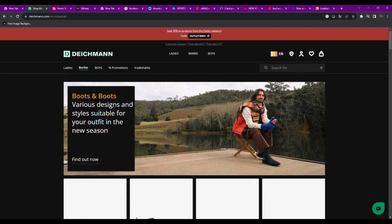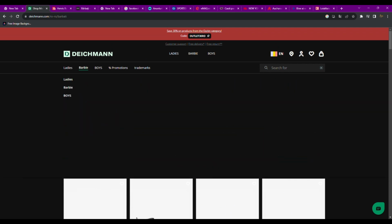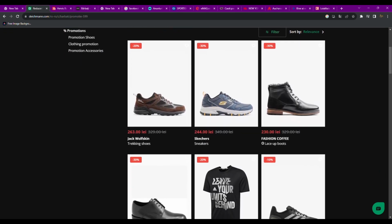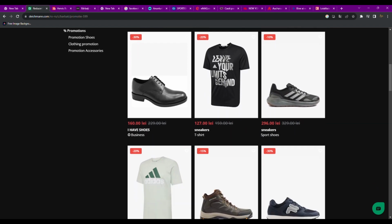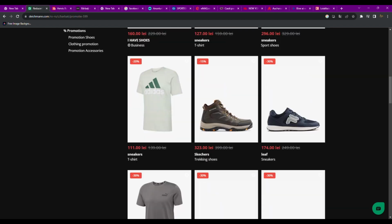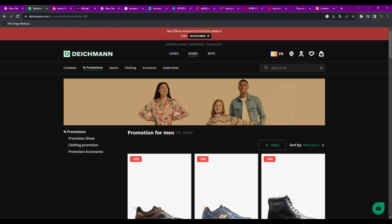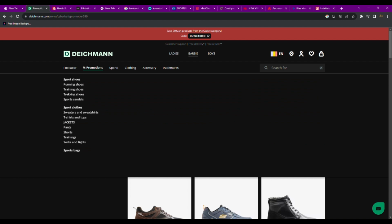You can still use the filter again. You can go here, promotions, men. And this is what you see for men. Yes. There are all sorts of items here for men, and a few clothes for men. But like I said, they mainly deal in shoes. So you can see here that they have clothing, which is only a few items, more like accessories, and a few jackets. You can hardly see them in the shops. Maybe they have them online rather than in shop.